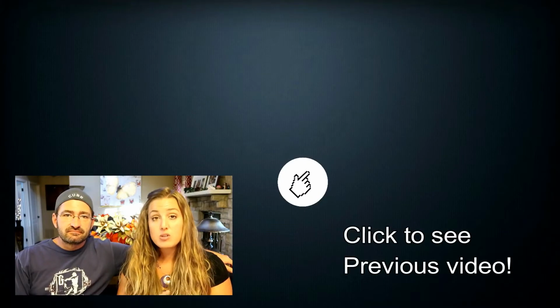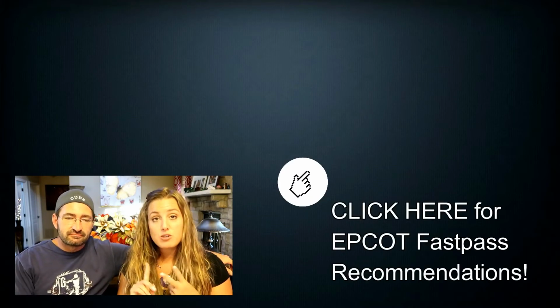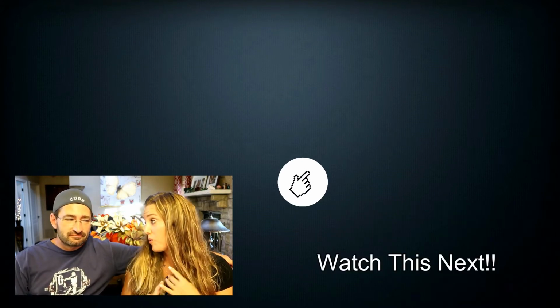Tier 1 at Epcot, you could choose one out of Frozen Ever After, Illuminations, Soarin', and Test Track. So what do we choose?